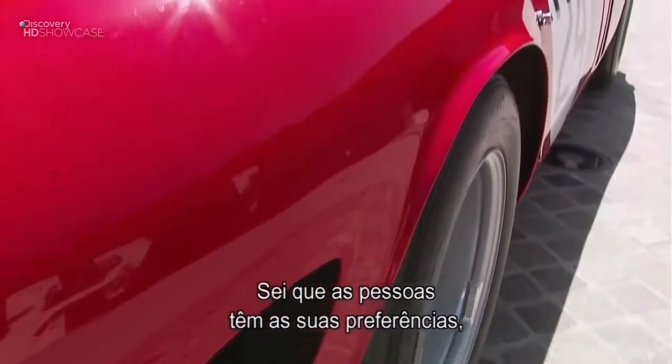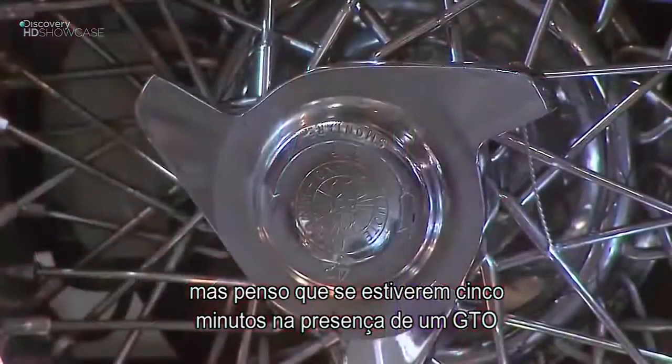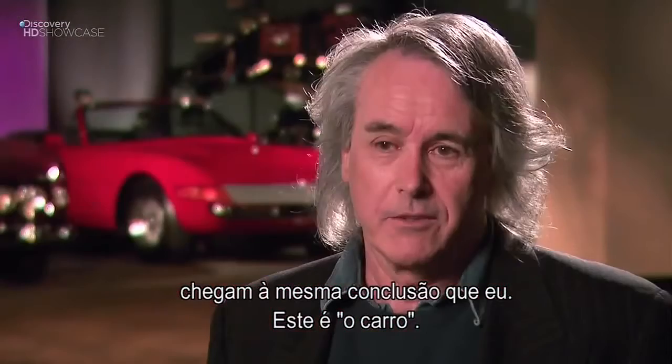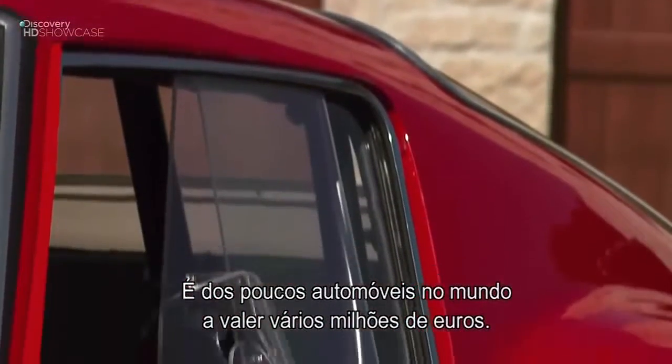Well, I know people have their favorites, but I think that if one spends 5 minutes in the presence of a GTO, they'll come away with the same conclusion that I have, that it is the only car. And one of very few automobiles in the world worth tens of millions of dollars.